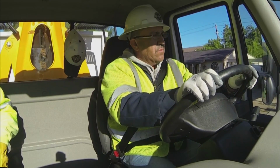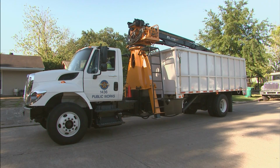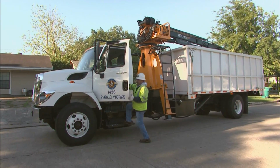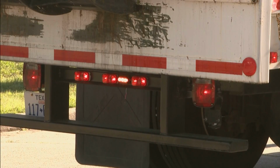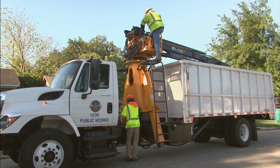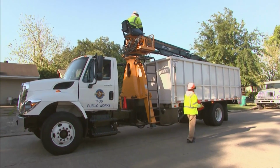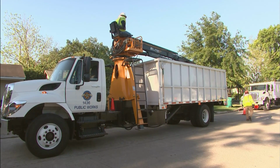The operator has pulled up to a pile of debris that needs to be taken care of. Right here, he just turned on the PTO. Usually the RPMs run up to about 1,200 to 1,500 RPMs. His helper here at the moment, while he's climbing up there, before he brings the stabilizers down, he'll get out the safety cones and set them up just to let the residents know that we're working at this moment, and if anybody tries to go around the truck, they can go in a slow, safe manner.